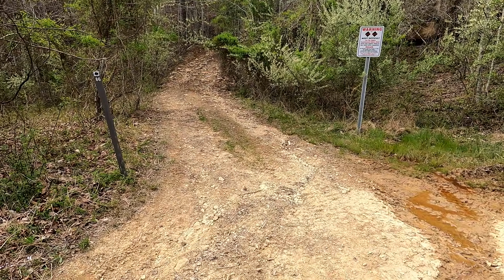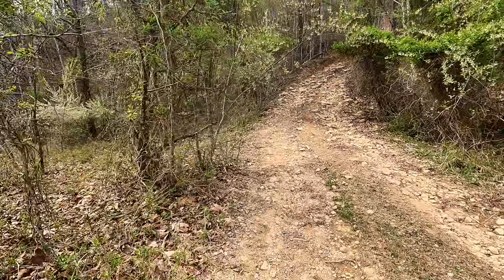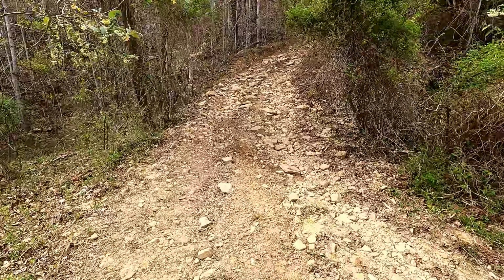There were some bigger hills that only Josh went up. And this was after Shane had damaged some of his equipment. He took a ride with Josh up this hill.